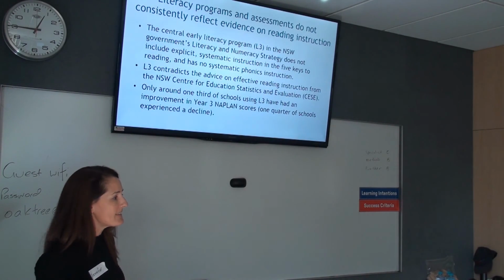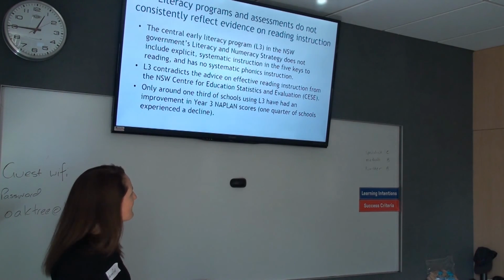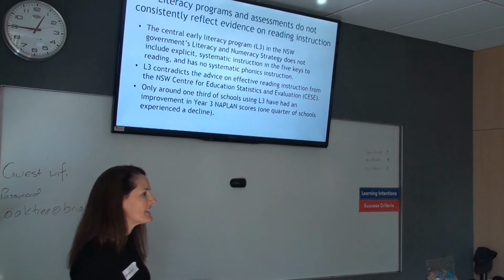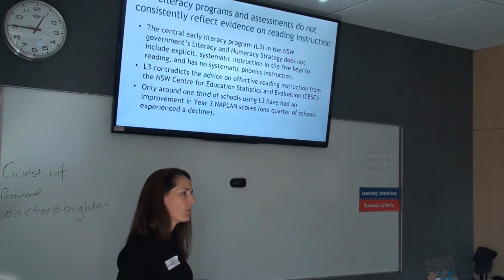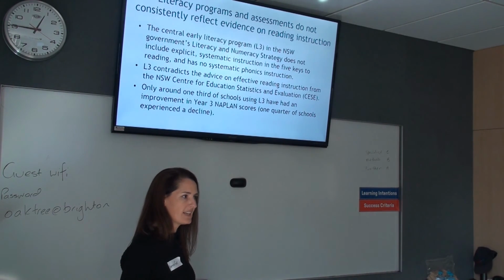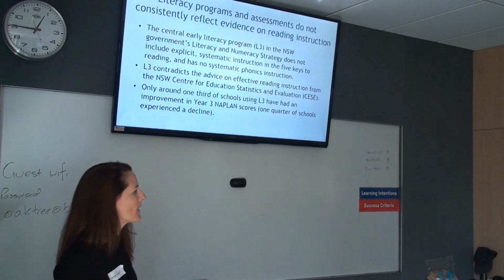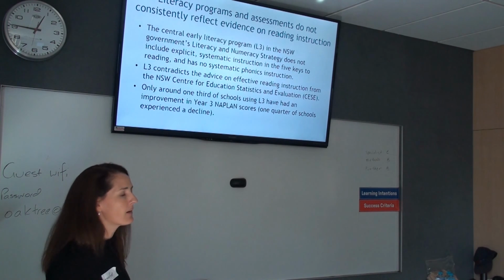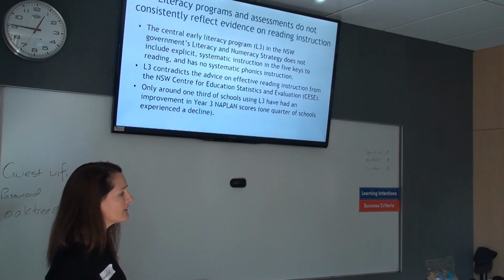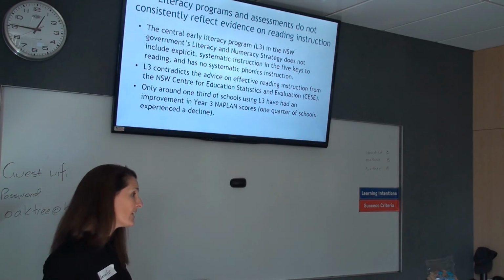Literacy programs and assessments that are directed to schools from state and territory governments, again, really don't reflect the evidence on effective reading instruction. So even those teachers in classrooms who know what they need to be doing, who know what is most effective with teaching children to read, sometimes even then they can't do that because they've been directed to use a particular program that they know doesn't work. And New South Wales is a prime example of that with the program called L3.